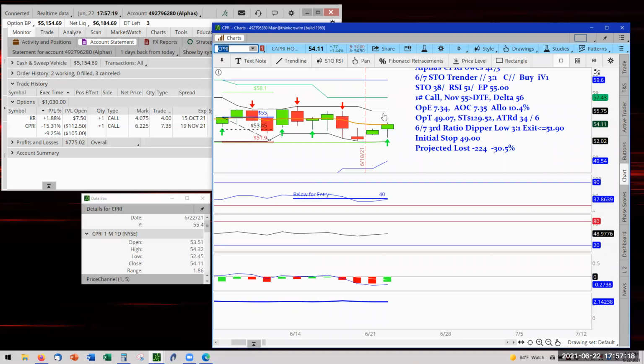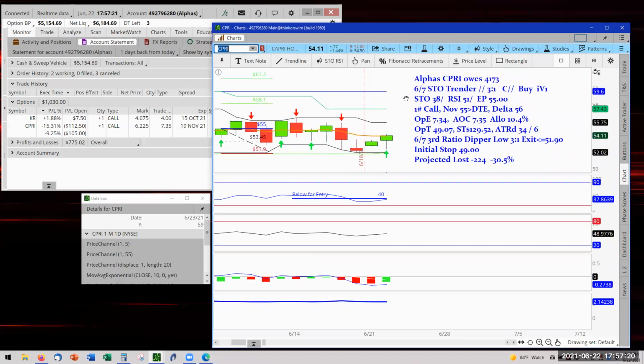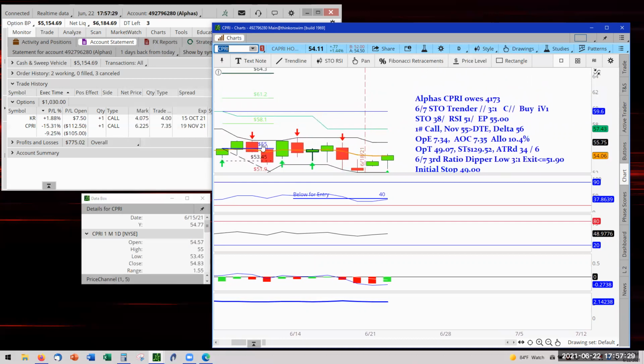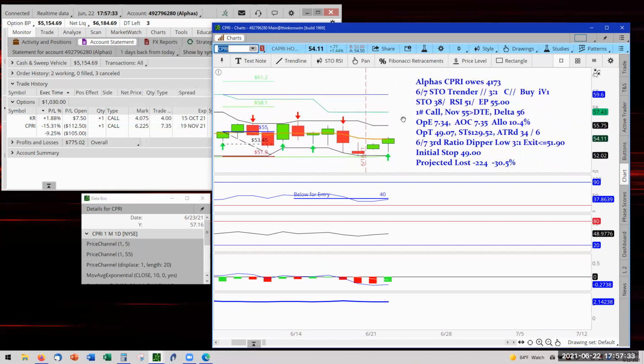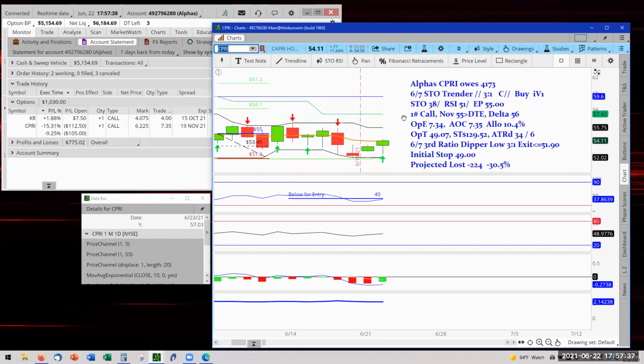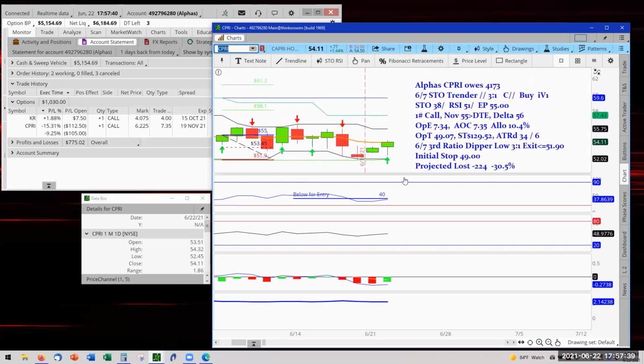So you have to realize what the first entry point equals stop rules are. And then once we establish that, we'll establish our 3 to 1 at 64.3. You can see right there, that's our target, 64.3 for Capri. So it's starting to look like some nice turnaround. It's coming right back up above that 40, and we now have a green on the histogram. So this is showing possible potentials.